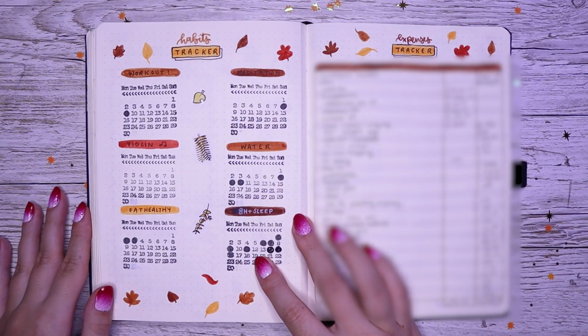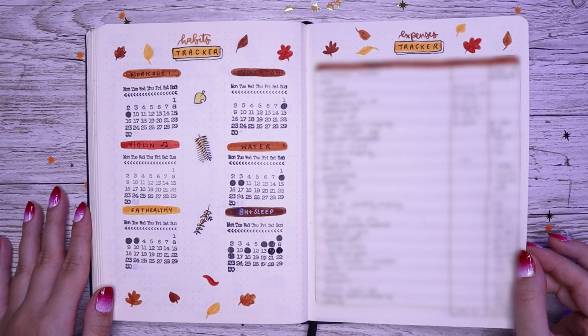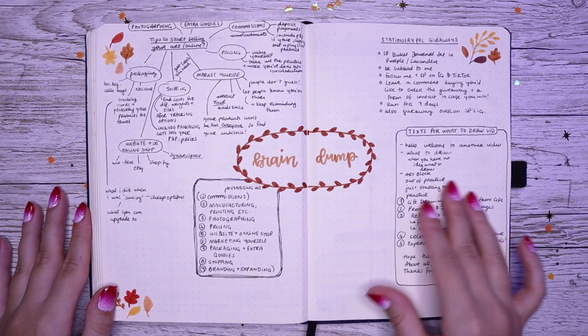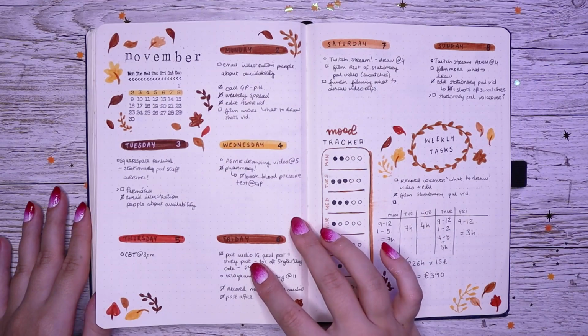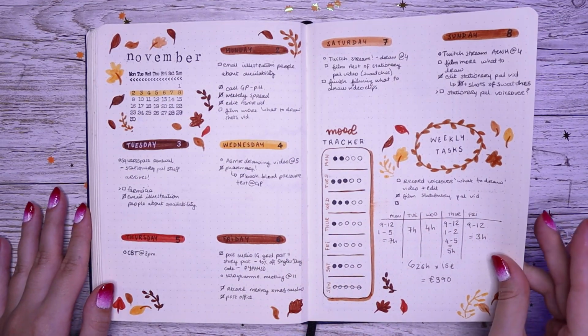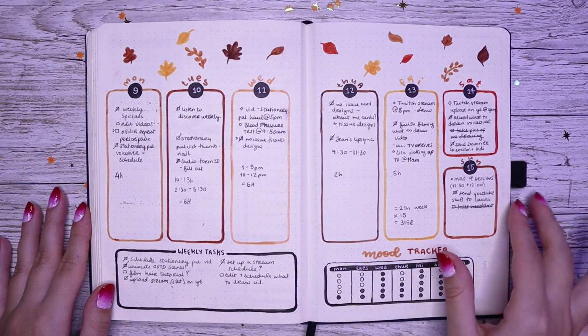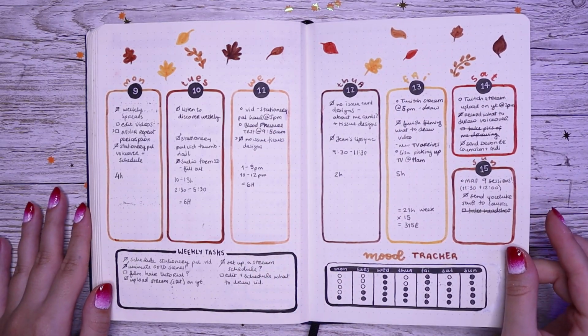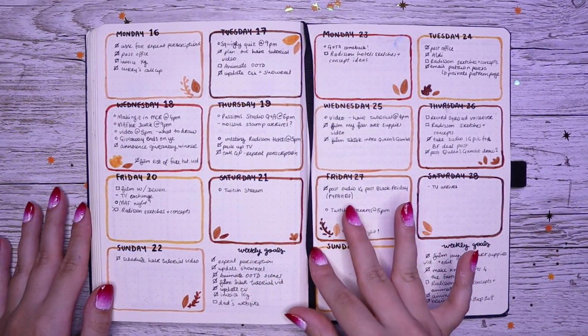And then for November, I did this one for YouTube as well. I did a lovely little autumnal theme with loads of leaves and just making it really cozy with all the autumn colors. And I really enjoyed the different spreads I did for this one. And I just experimented a lot again with doing 1-page weeklies and 2-page weeklies, just going back and forth.